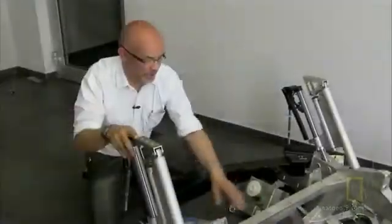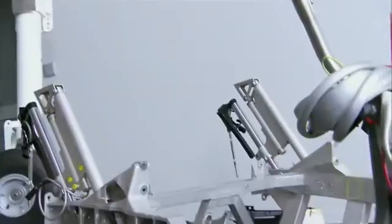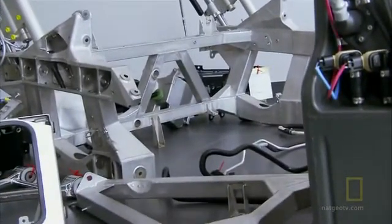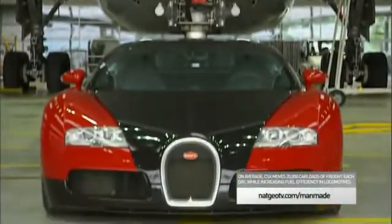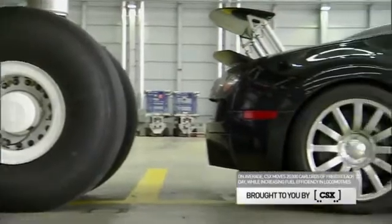My favorite piece is this rear frame, the engine mount of this car, together with the rear hydraulic. This is a real fancy part of the car. It's a kind of artwork. Part airplane, part automobile. Both come together where the rubber meets the road.